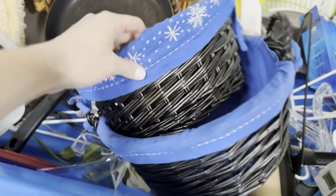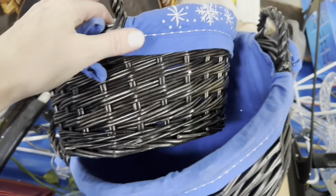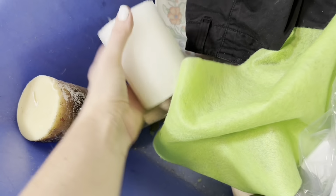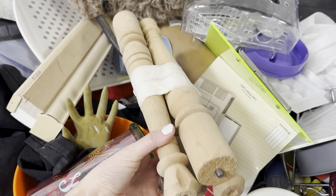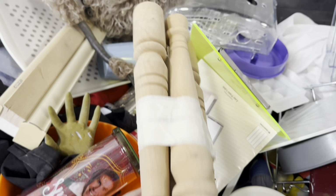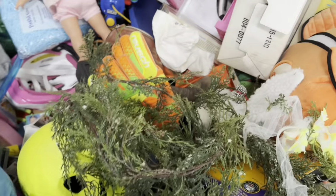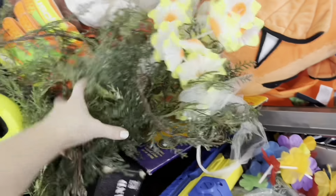These, I just don't have a need for them, but if I were to buy these, I would just remove the blue part here, and then I would be left with 2 nice neutral baskets. These, I wish I had a reason to buy them. I was trying to think of some cool DIY project, but nothing was coming to mind. So if you guys have any ideas what I could have done with these, I would love to hear it. Sometimes when I find things, they are tangled up with other items and I have to work to get it.